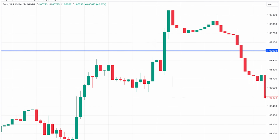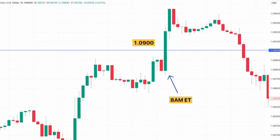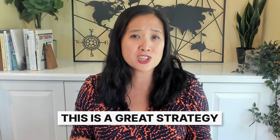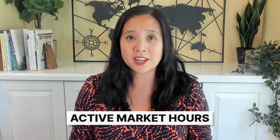Here's an example of euro-dollar in this chart rallying. At the early New York open, it's hovering close to 1.09, but not quite testing it. Then US traders join the market, and boom, it tests and breaks that level. If you're a day trader looking for quick pips, it's a great strategy that you can definitely consider, but only during the active market hours.